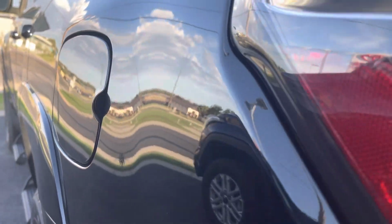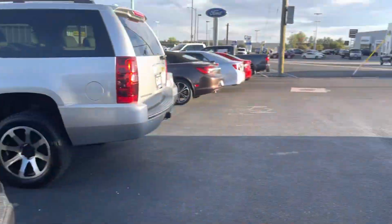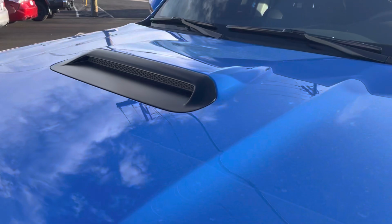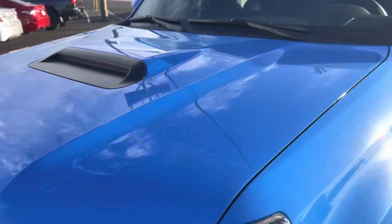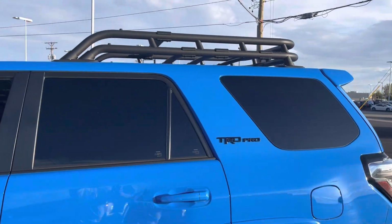There's not a whole lot you could do. I'll show you here. So this is what I'm talking about here. So you get that. And of course, the roof rack.